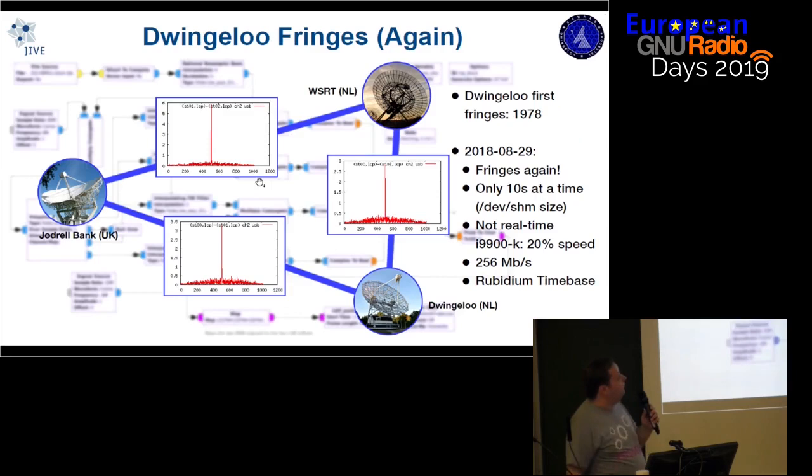And that actually, in August last year, led to the very first fringes again for the Dwingeloo telescope, the very first VLBI observation, except that it wasn't. It already did VLBI in 1978. But after that, the VLBI went to the bigger telescope, to Westerbork, and this thing did other science and eventually got disused and got adopted by amateurs. But now we can do VLBI again.